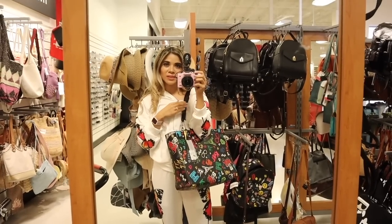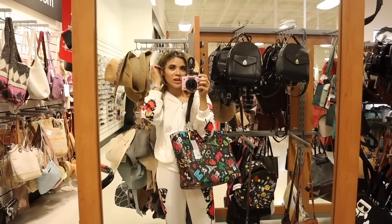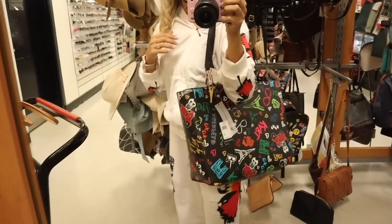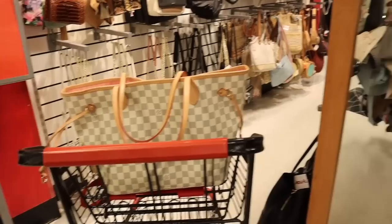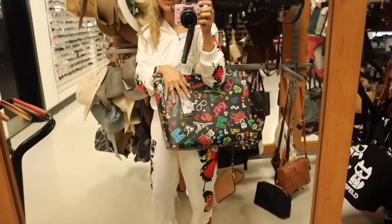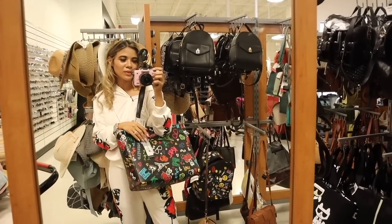So you guys, this purse is literally huge, so I'm probably not going to bring this one home because honestly, it's kind of hard to carry and it's way bigger than my LVs. So yeah, this one definitely needs to go back, even though I love the colors. If it was like half the size, then I probably would bring it home.